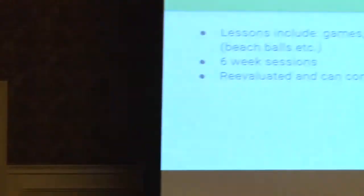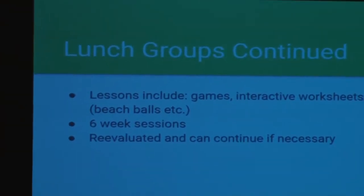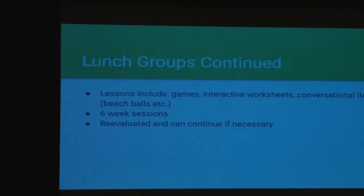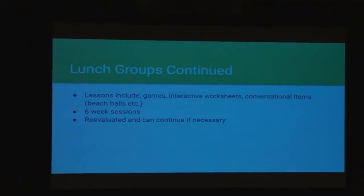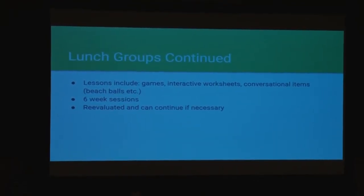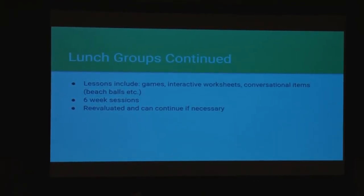She does her lessons through games, interactive worksheets, conversational items. They're typically about 6 weeks. Then we reevaluate at our meetings, and they can continue if necessary. The recess thing is something we probably would run year-round now that we have it going.